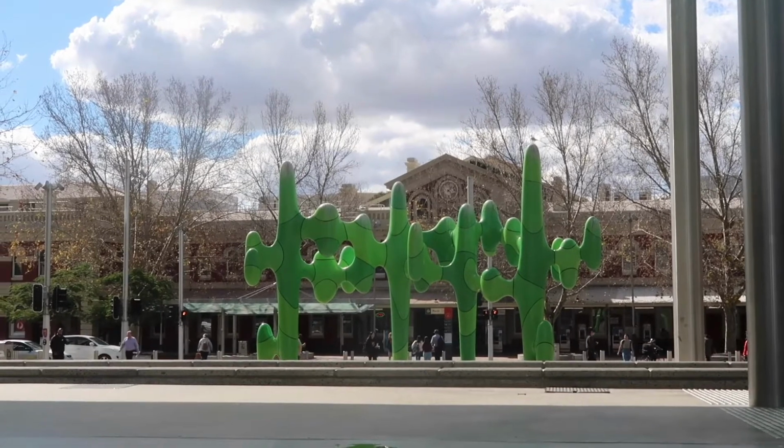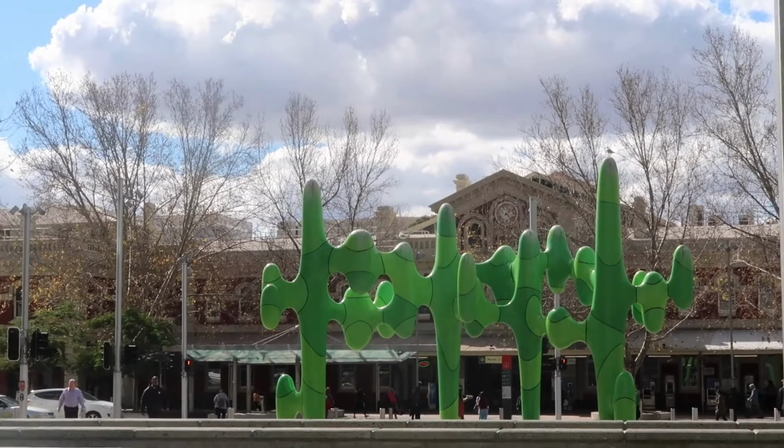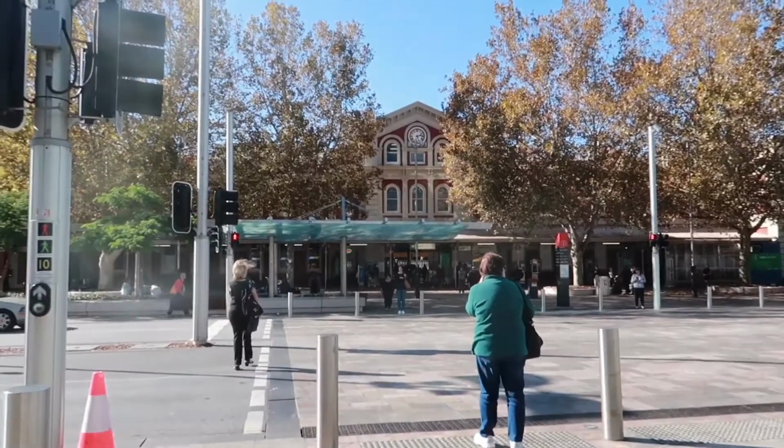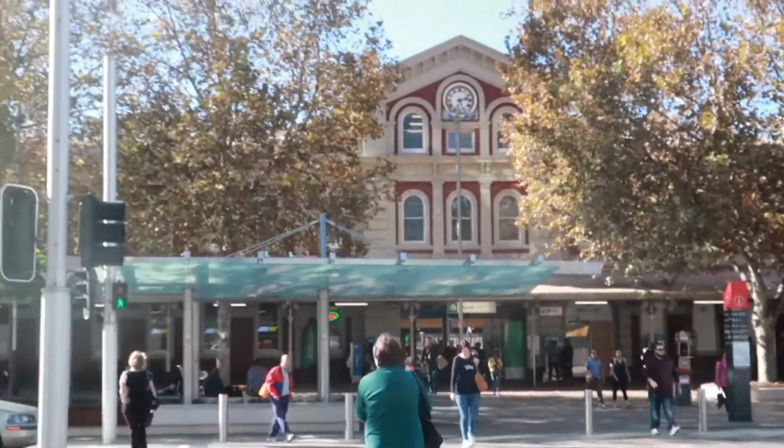And the whole Forest Chase has this area where you can hold hawkers markets, and sometimes events like Winter Wonderland and things like that.